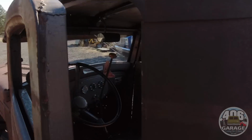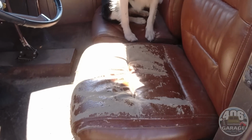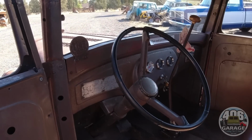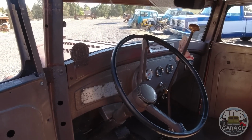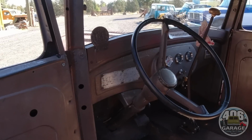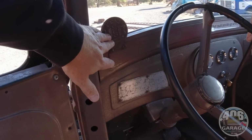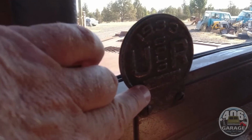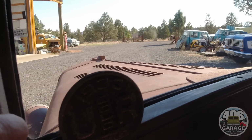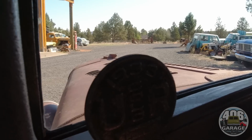Interior is bare bones. It's got a pair of basic bucket seats that sit right on the floor. Comfort is not huge. Just an old swap meet steering wheel. I don't even know what that thing's from. Couple gauges on the dash. Brake and gas. Like I said, no blinkers, no nothing. This is a war ration token that you would have got back for a food ration back in 1933, and that is from Colorado, so that's kind of cool. That's with it.